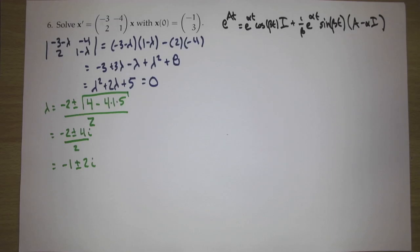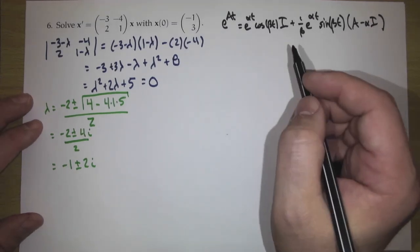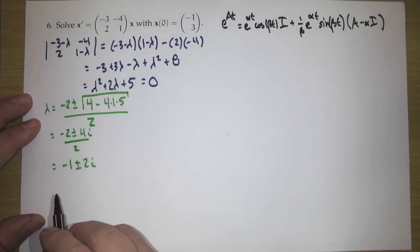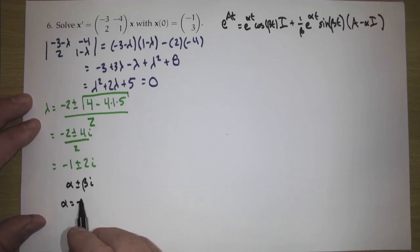All right. So e to the alpha t cosine beta t I, plus 1 over beta, e to the alpha t sine beta t, A minus alpha I. All right. So what can we do? Well, we plug it in. Now in our case, when we talk about alpha and beta, we're talking about alpha plus minus beta i. So alpha is negative 1, beta is positive 2.